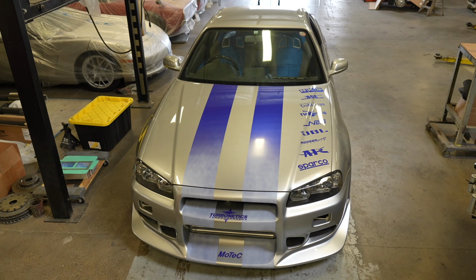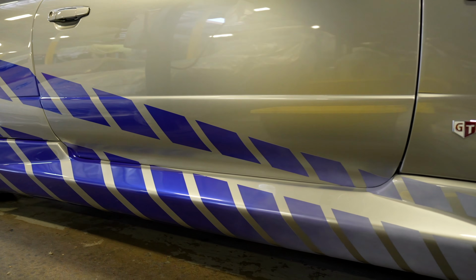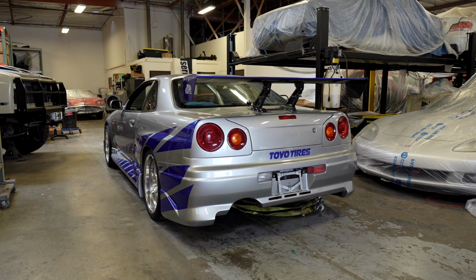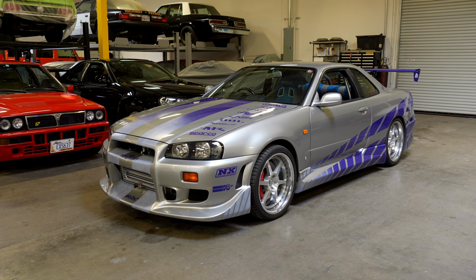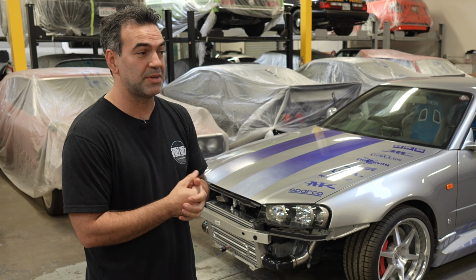Front bumper's already been fitted, so it's just been staying off for the sake of loading on and off the trailer, doing the dyno stuff. Once it was coming back from dyno, we fit the bumper for the last time, plug the fog lights in, put everything in, align it, and this car's ready to go to its next outing. So we really need to hustle now.